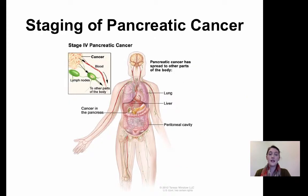Okay, and then it's staged at stage 4. So stage 4 pancreatic cancer, again, is going to be more of a systemic disease now where the pancreatic cancer has spread to other parts of the body. So it's spread through the lymph, it's spread through the blood, and it's started to cause tumor growth in other organs, and it starts to affect other organ systems.